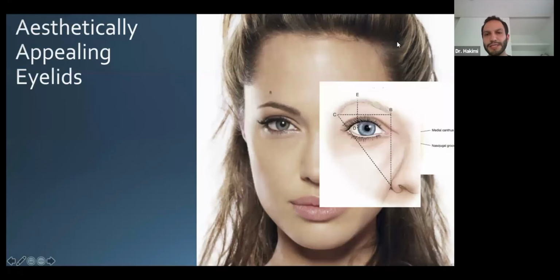And if you look at, for example, Angelina Jolie, for an aesthetically appealing eyelid, you want to be able to see the eyelid crease, which, depending on your genetics and ethnicity, is about 2 to 3 millimeters of crease that you see over your lash line. What happens with aging is the lateral side of the eyebrow comes down, the eyelid gets heavy, and it causes the lateral hooding, as you're going to see in the next.